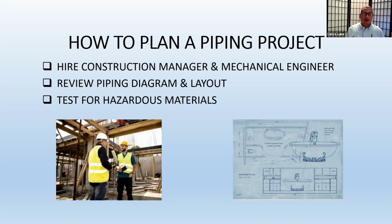The other step is we have to test for hazardous materials. If the building was built in the 60s or 70s, there's a chance that there may be asbestos in the flooring, the mastic, the floor material, those 9x9 floor tiles, those old tiles. There could be lead paint on the walls. There could be asbestos material in the walls. They use drywall and the joint compound they use to seal the joint tape before they plaster the wall could be asbestos containing. So we cannot just go in there and cut the wall open to look at the pipe. We have to make sure that we test the materials first.